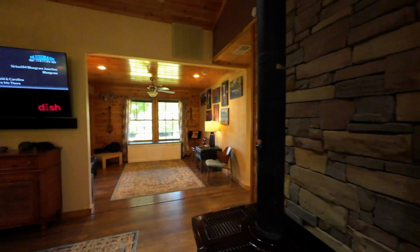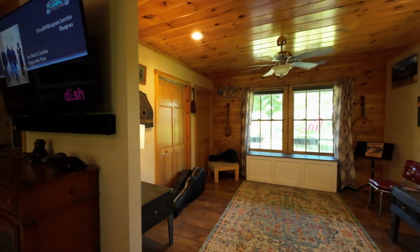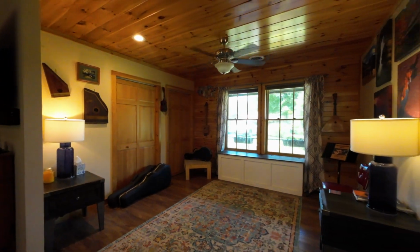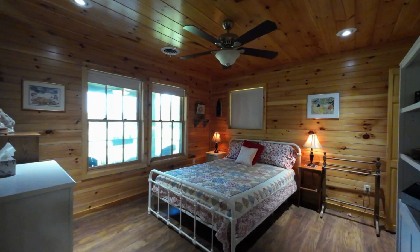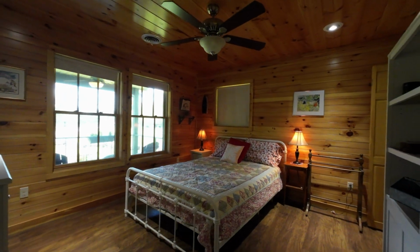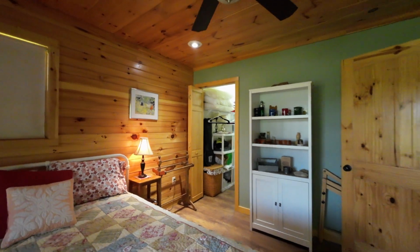The current owners are music lovers and have opened up one of the bedrooms to be used as a music room. It can easily be converted back into a bedroom. The other bedroom is also located on this side of the house. As you can see, the tongue and groove walls and ceilings have continued throughout the home and add to the cabin feel.